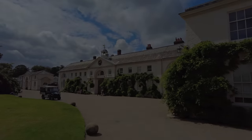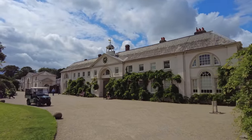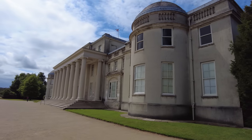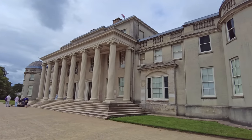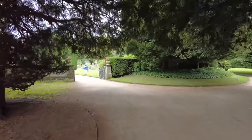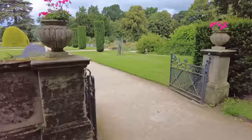That building in front of us by the clock, apparently that was the stable block. Quite grand. Okay, so that was inside the house. Let's have a little look around the back now.